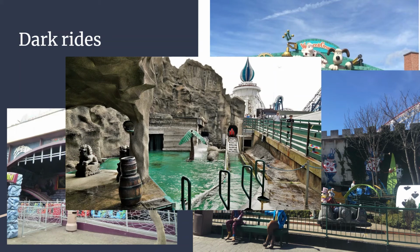And then you come out of this little hole, go down a dinky little drop that doesn't really get you wet, and then you're back in. And it's just a really nice calming ride, and it's got charm. It's just got bucket loads of charm.